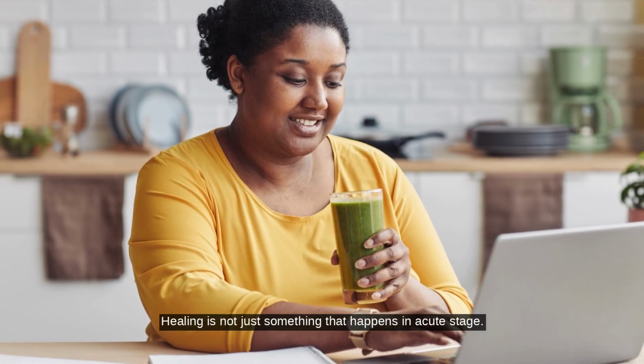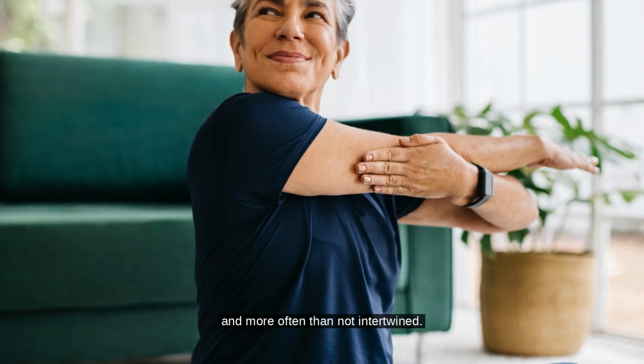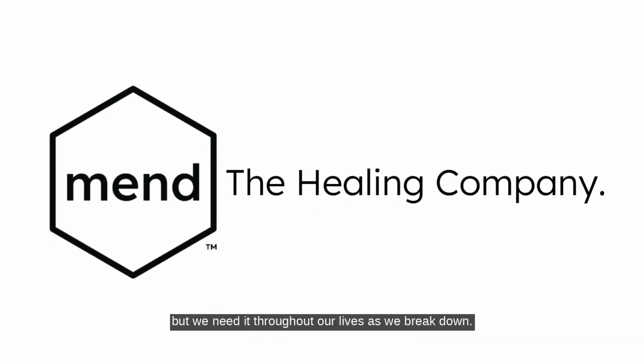Healing is not just something that happens in the acute stage. First of all, it is physical, it's emotional, it's spiritual, it's psychological, and more often than not, intertwined. And healing is something that every human needs, not just now when we have an acute event, but we need it throughout our lives as we break down. So we want to bring evidence-based modalities, and when someone thinks of the word healing, we want them to think about MEND.